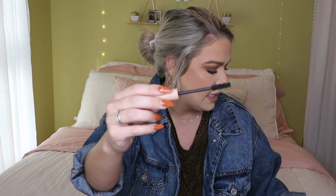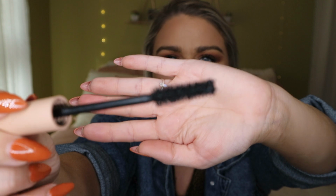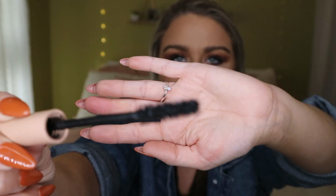I love the brush. This is the kind of brush that I tend to go for when shopping for mascaras, something that's going to give me a lot of volume and length, but I feel like the mascara itself just does not do that for me. It's a very thin consistency in my opinion, and it just doesn't do a lot for my lashes. So for that, it's gotta be a miss.